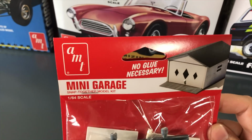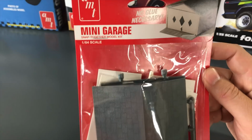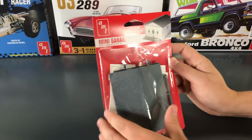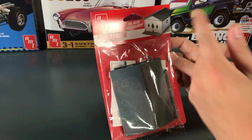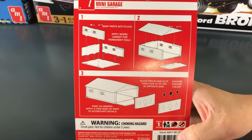But for the guys who want to do a diorama setup for their 1/64th, Auto World, Johnny Lightning, whatever brand you've got, this is awesome. It fits 2 cars in it. Has really cool detailing. The door opens up and it goes together super well. We snapped one together in just a couple minutes.